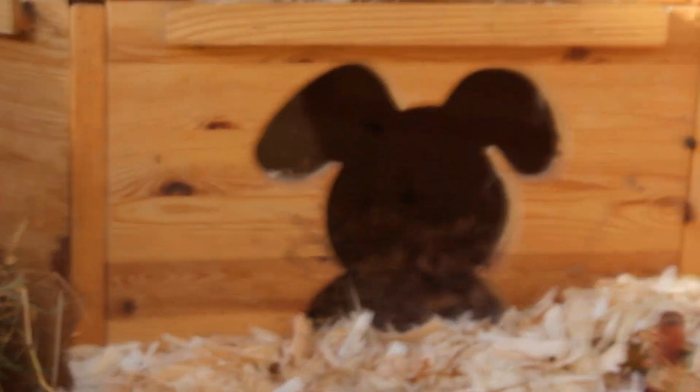I found her. She's sulking under there. You can't see her though because of the lighting.